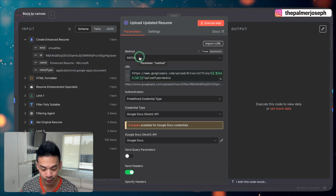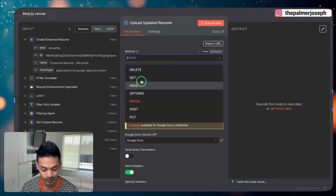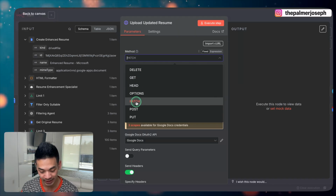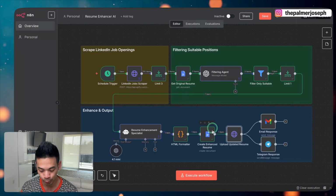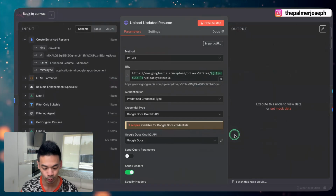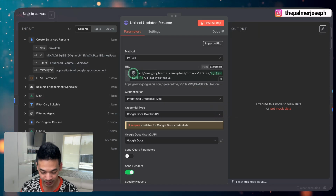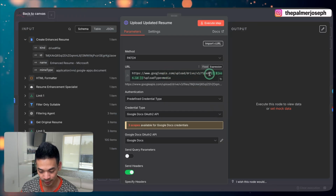So important thing for you to understand is it's going to be a patch. We did post earlier, and the second most used one is get, but this one is a patch. Understand that patching is basically from the previous node, we created it, and now we're going to actually update it. So that's just what patch is, or that's how I'm going to explain it to you. This is the URL, googleapis.com upload drive v3 files.